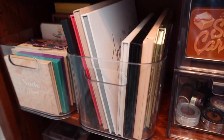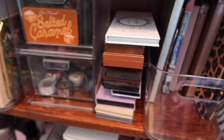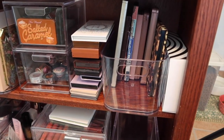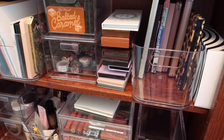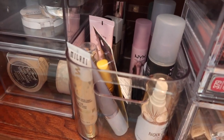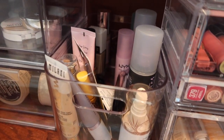The second one is all eyeshadows. So smaller palettes, bigger palettes, singles, normal size palettes, all eyes, anything related to eyes is here with the exception of unopened mascaras. Those are still in this other bin. And then down here is all face, so powders. This bin does have some mascaras, but this is setting sprays, primers, and foundations.